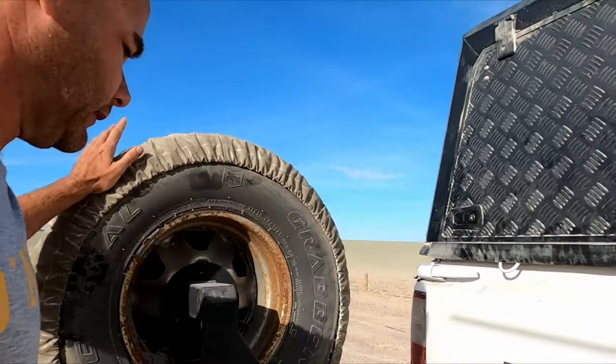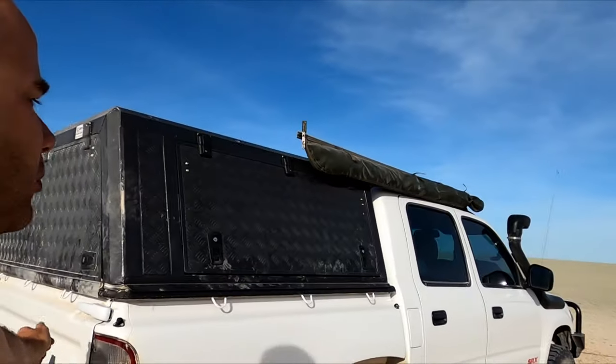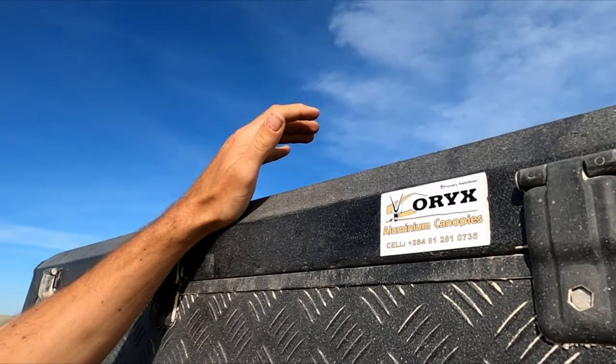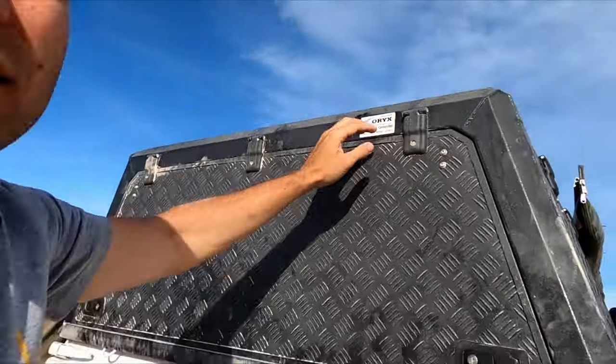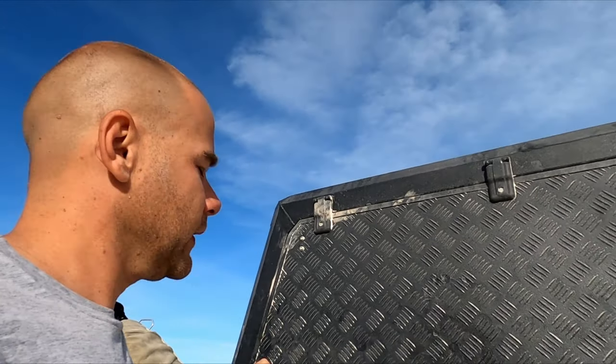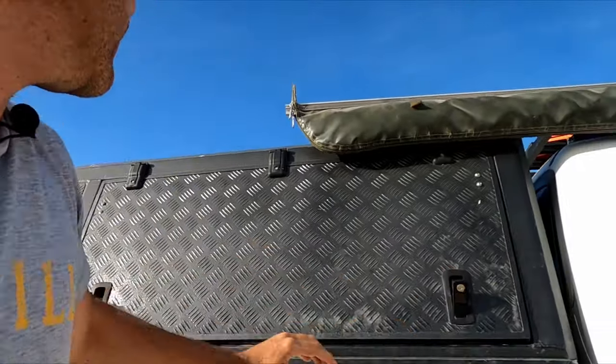Okay, let's open this up. Canopy, black aluminium canopy, made locally in Namibia by Oryx Aluminium Canopies, proudly Namibian. Obviously this provides extra storage but also safe storage because it locks, as simple as that. Let's open this up. It's very easy to open.